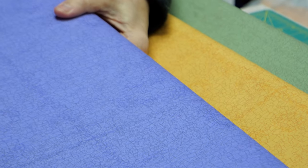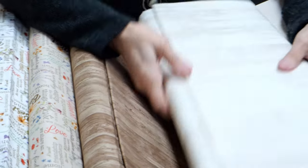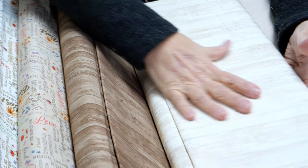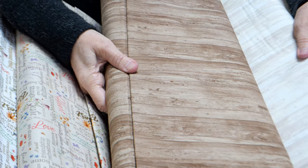And then the green crackle, gold crackle, gorgeous purple. That is a really nice purple. And then, can you see that it's kind of a cream on cream? Two different wood prints. You'll see these again in a few minutes, but this is typical Dan DiPaolo. Beautiful, kind of a birchy wood. So there's cream, and then there's this light brown.